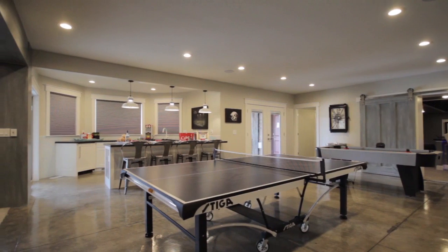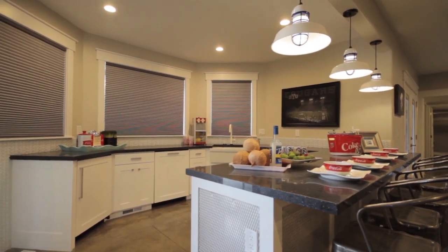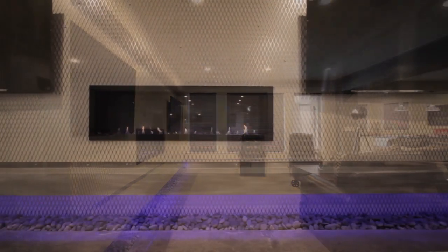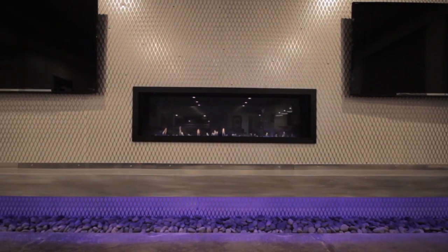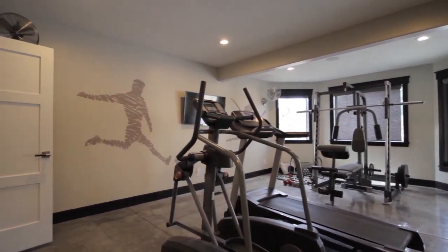Coming into the basement, these guys are very adamant about being able to have their space to entertain. Here's the kitchenette area. You see the ping pong space. We'll get into the backyard area as well. Nice dual television here with a 60-inch wide elongated fireplace. Yeah, I like that. Coming out great.